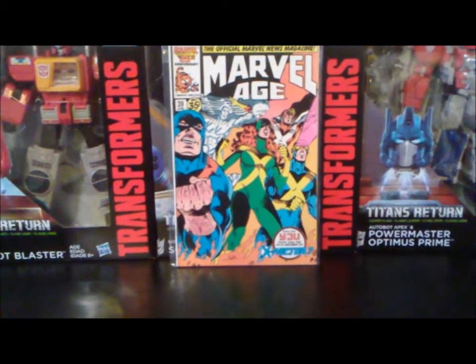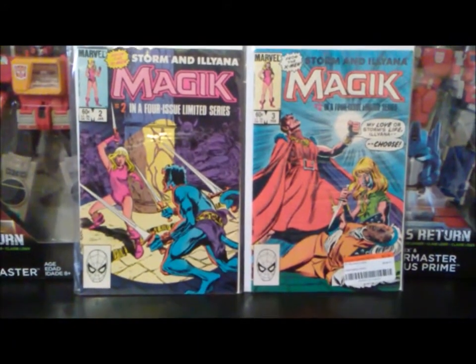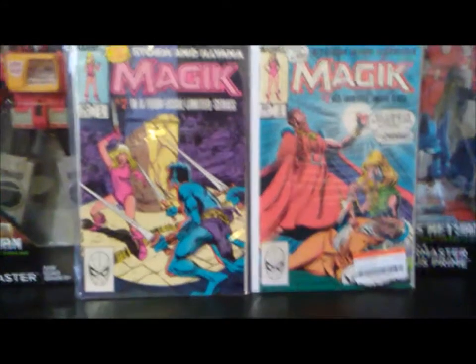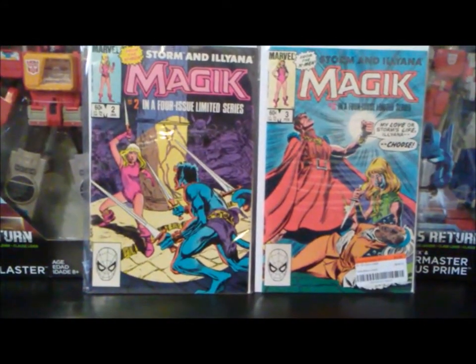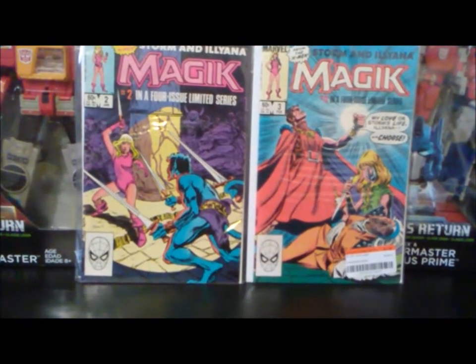So this is my first one, Marvel Age, which is a magazine. The second ones I can get my hands on are the Storm and Illyana. They're Magic, a 4-part series. This is pretty cool. You see Nightcrawler on the front of one, and you see Storm on the front of the other. This is my pickups from Second and Charles.